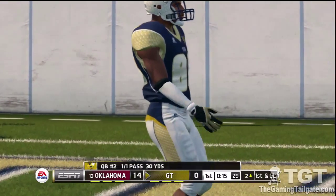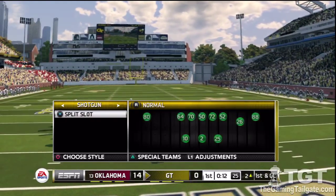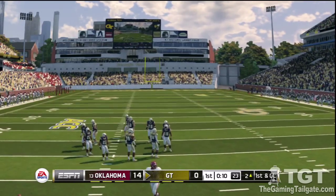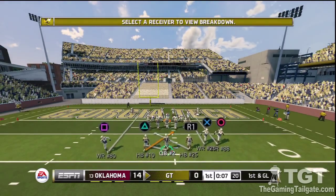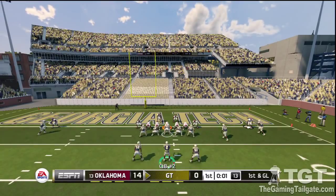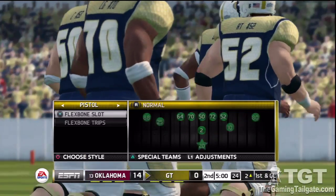The offense caught him flat-footed to convert that third and long. You can tell by the coach's reaction that that is a huge disappointment. So now it's first and goal after the big pass play. They're crowding the line. And that'll put an end to the first quarter of action. Oklahoma's lead is 2 touchdowns.